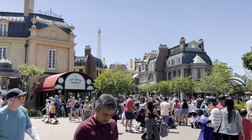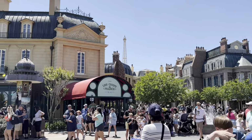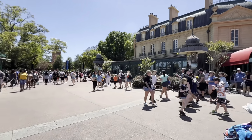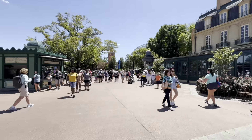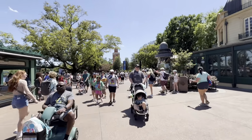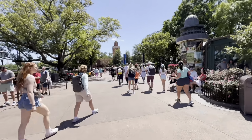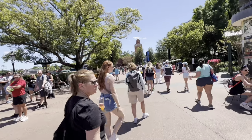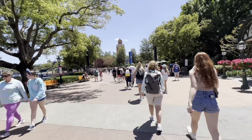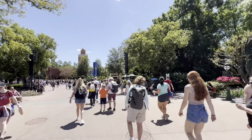This is a walking tour around Epcot. We're gonna be starting here with Paris, France. France is now known for the brand new ride, Remy's Ratatouille ride. It just opened not too long ago. They have some of the best crepes.